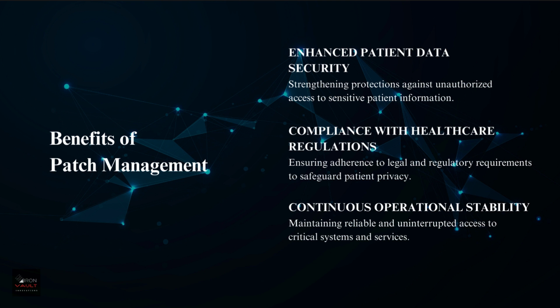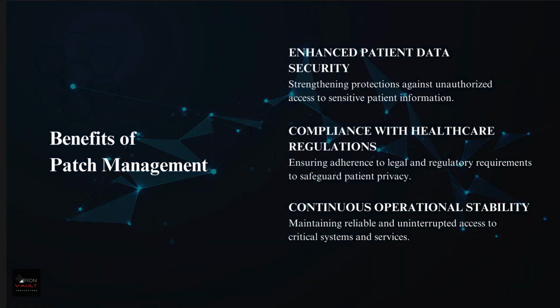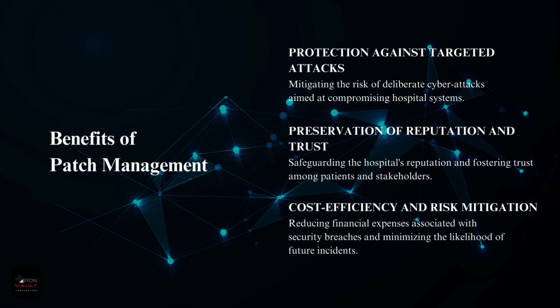Then continuous operations and stability. As I mentioned, if any bug happens on the network and we roll out the patches and update it, then we can make sure that operations are going smoothly. And the next benefit, if I'm correct, is protection against targeted attacks. As I mentioned, if there is a vulnerability they can attack, but if we are monitoring our system and the network and we find the vulnerability, we can roll out the new patch and close that vulnerability. So one benefit of the patch is not only continuous operations but also protecting the systems against attacks.